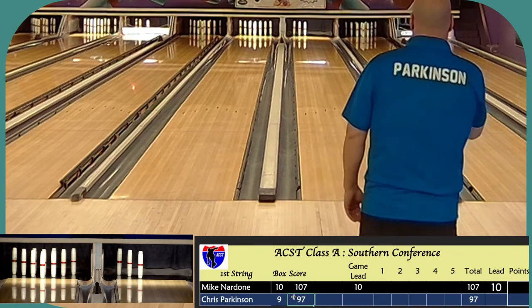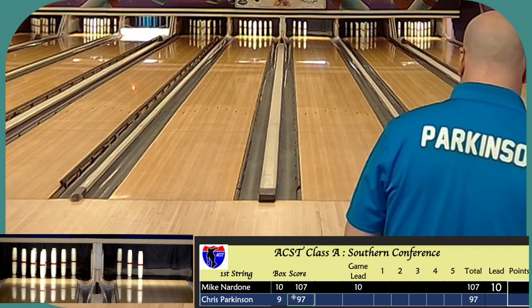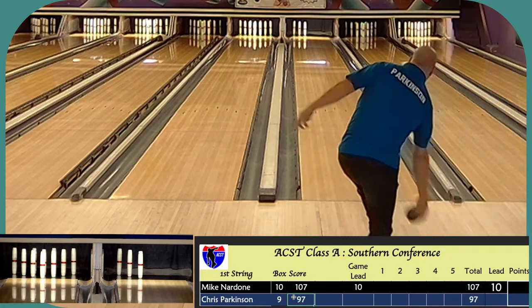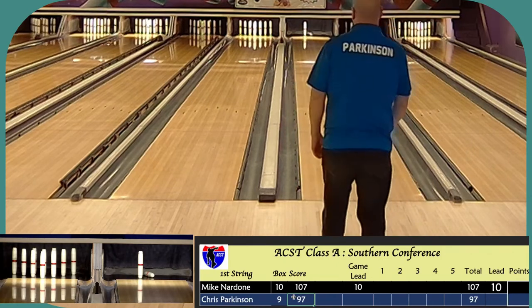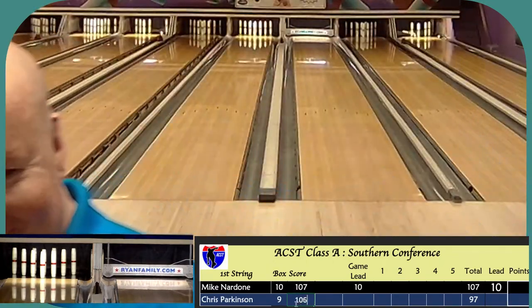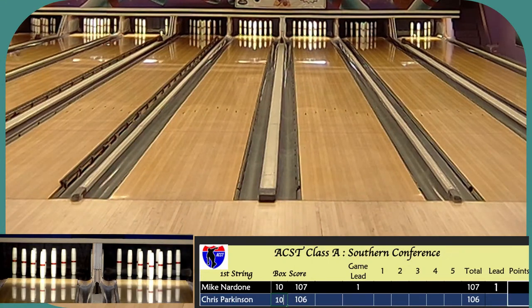What a shot that time. Now that puts it right back in the situation before the lane reset. It was not Parkinson who reset, it was the automatic system. For the tie, no! It's coming back! It's a 9 and a 107, 106 lead. I think the reset ended up costing him a point there. It gave him a chance to win, though.